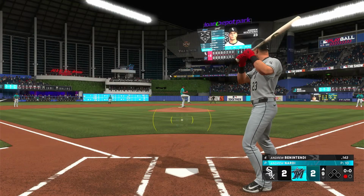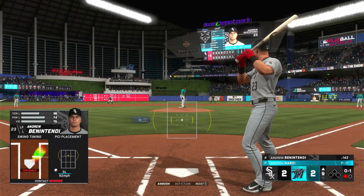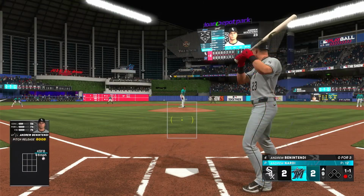Now it's Andrew Benintendi to hit. Swing and a miss. Ugly swing right there. Ball, that's inside.